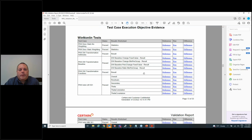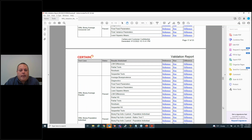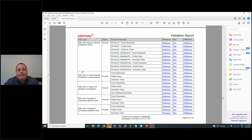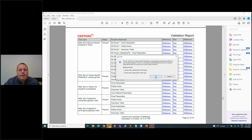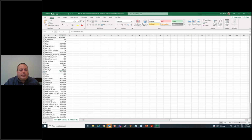Toward the end of the report, one can find the specific results of the individual test cases. Let me go ahead and locate a non-compartmental analysis test. Okay, so here's one. As an example, this is an IV bolus NCA test, and I can look at the final parameters sheet and look at the run file, and that will come up in a CSV format. So I can actually visually inspect the actual output file to look at the numbers that were used as part of the validation.